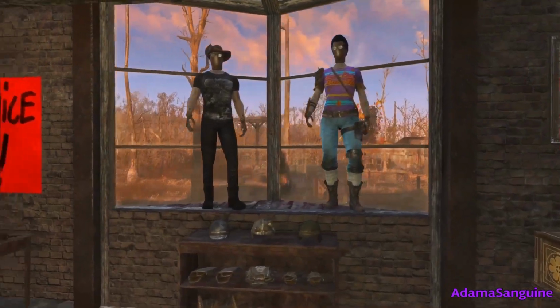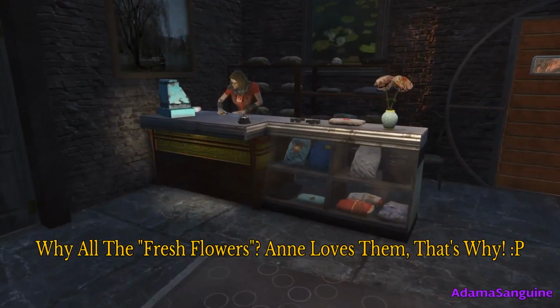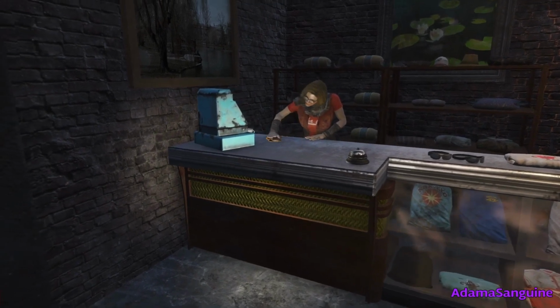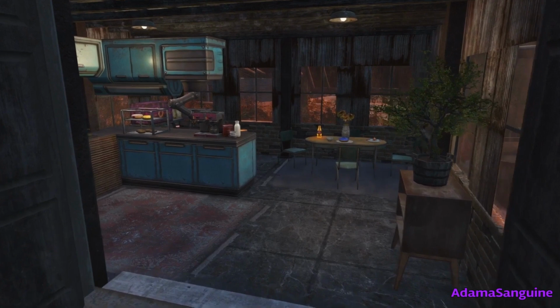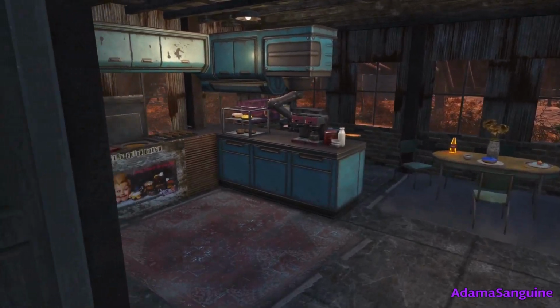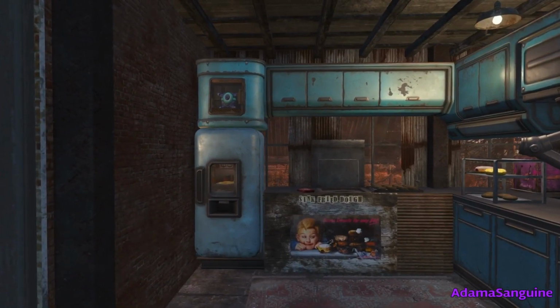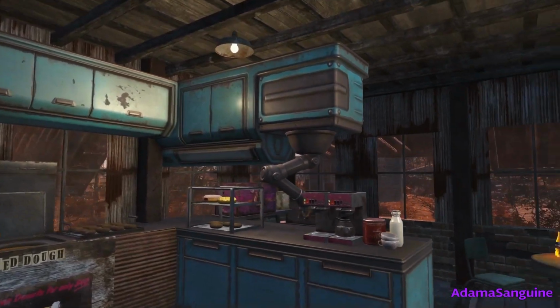Nice. She actually sells a lot of the stuff from the graphic t-shirts in Creation Club. Now you'll notice here I actually added in the fancy wood there around the counter. Really love how that turned out. This itself, now I got to show you this awesome kitchen. This is all the original kitchen work that was in Nate and Nora's house.